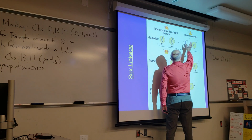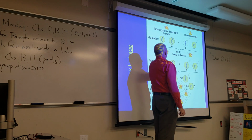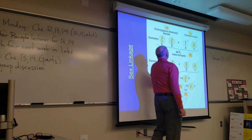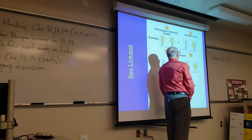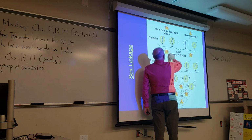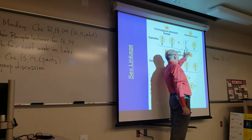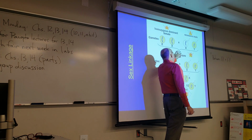If you mated the white-eyed male with the red-eyed female, all of the offspring had red eyes. They all had the normal red eyes. The red-eyed trait actually was dominant over the white-eyed trait. And what we're getting in the case of these females is they're always getting a normal X from their mother. What are these females getting from their father? An X or a Y? An X, and that's the mutant X.